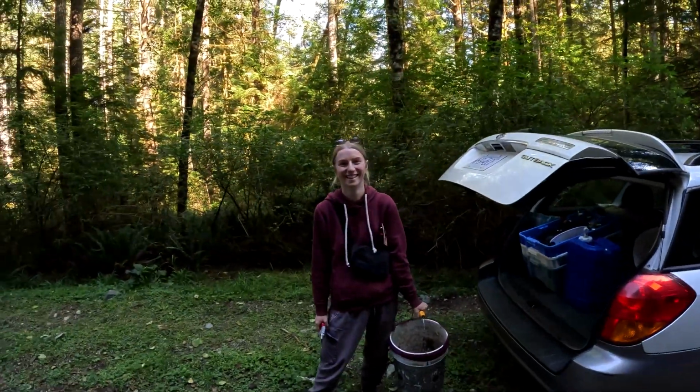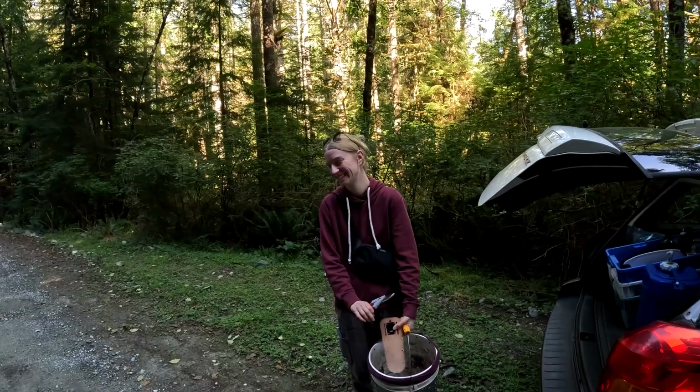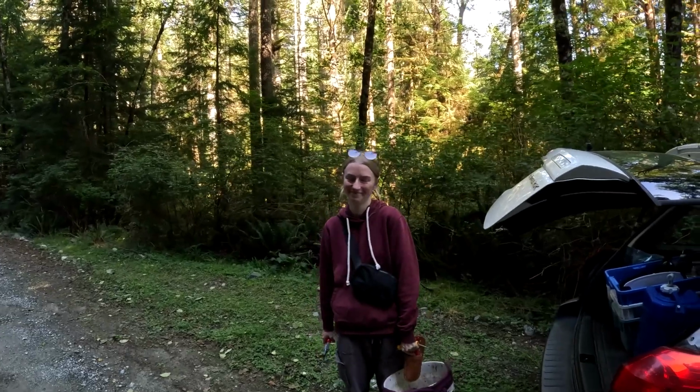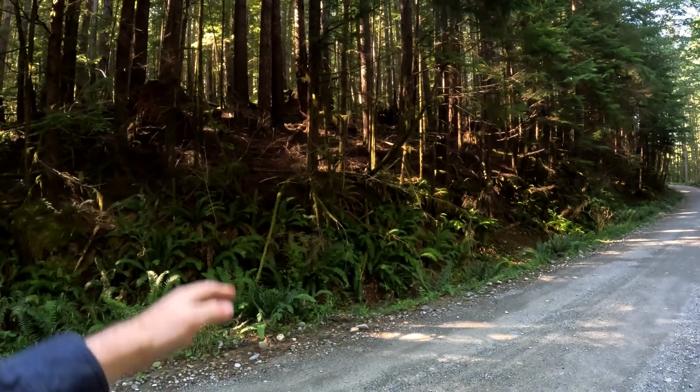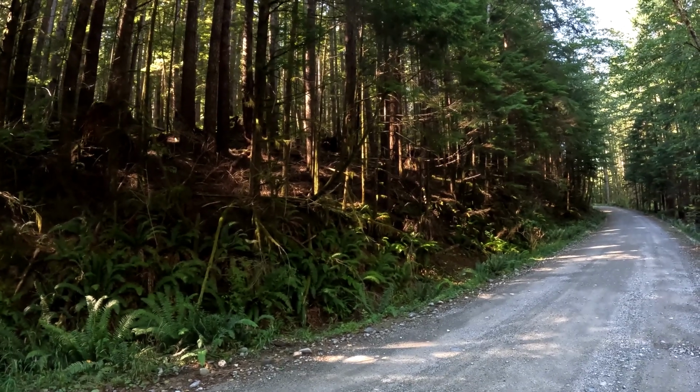Now Maddie is pretty new to foraging. After 10 years or so of watching me do it, I finally got her out this year, and she's pretty excited about it, just like I am. So we're gonna jump in the bush right in here and just go for a really short walk before doing a larger walk a little later.